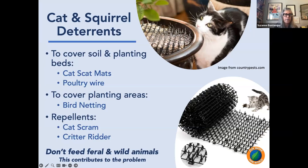There are repellents on the market that act as temporary deterrents, such as Cat Scram and Critter Ridder. However, those barriers are going to be more effective, but really the big takeaway here is we want to do what we can to not feed feral cats and wildlife, because this can contribute to the problem.